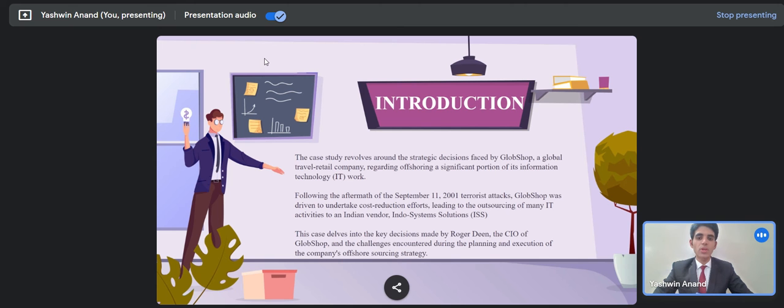Globshop, a $5 billion firm with over 200 duty-free products and general merchandise shops worldwide, operates in the dynamic travel retail industry, heavily influenced by air travel, tourist traffic, and economic events. Roger Dean and his IT team are tasked with evaluating next steps as their three-year agreement with ISS nears completion. The company's leadership demands further cost reductions and proposes exploring additional offshore vendors to mitigate reliance on ISS.